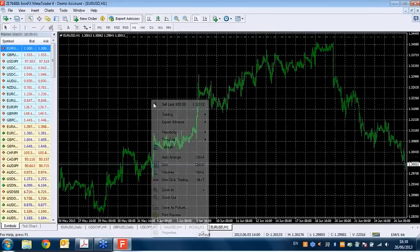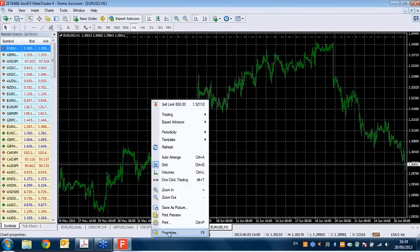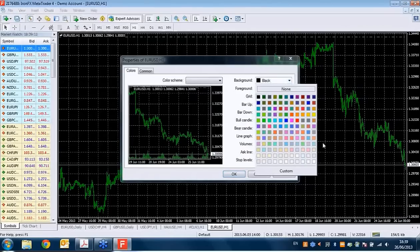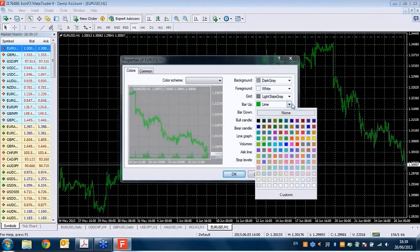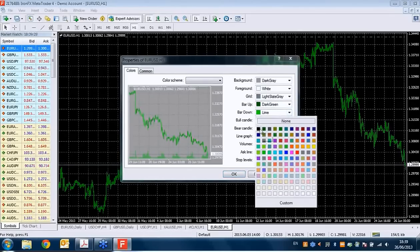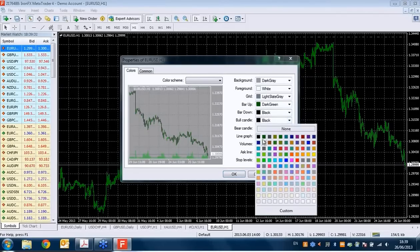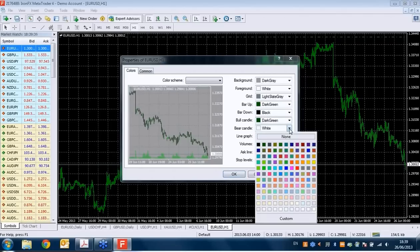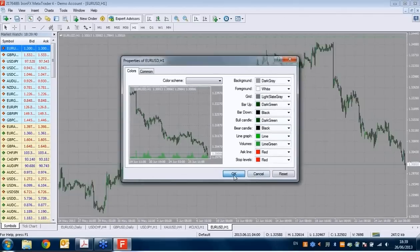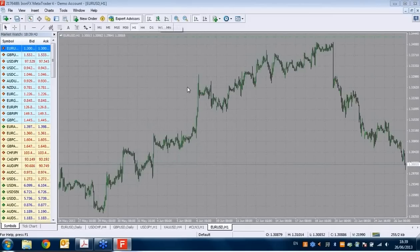Once we have done it, we can customize our chart. In general, I will always use dark gray as a background. I'll use bar up with dark green. This is my favorite colors. Bar down will be black for me. Bull candle again will be dark green. Bear candle black. Once we have done it, we press OK, and this is how our chart will be done.